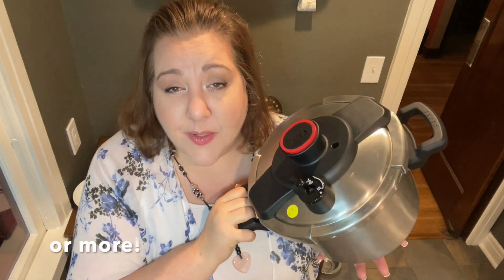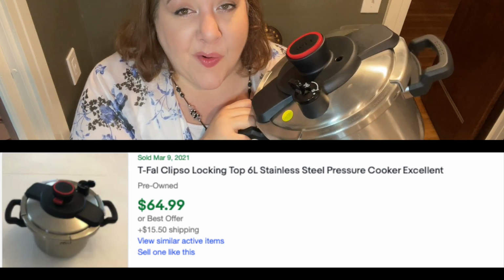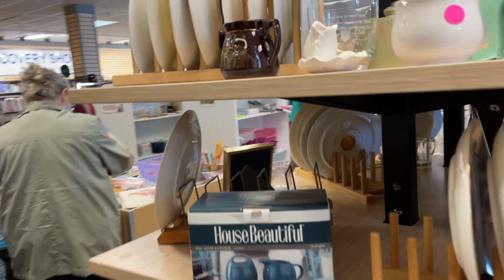They had this for $12, which means I paid $6, and I should be able to get anywhere from $30 to $40 for it on eBay, which is pretty good used. They sell, especially the bigger version of this, for $150 to $180. So it's a good find.